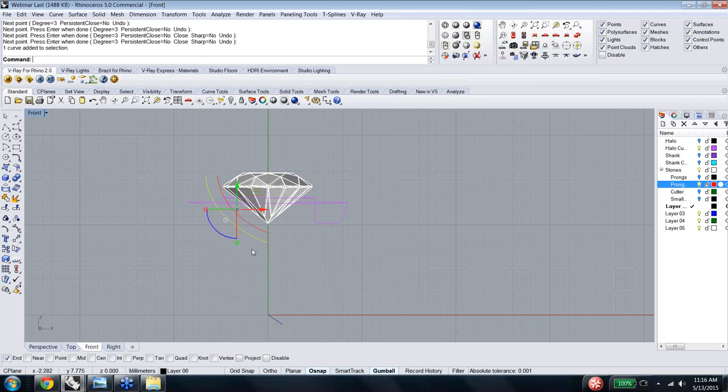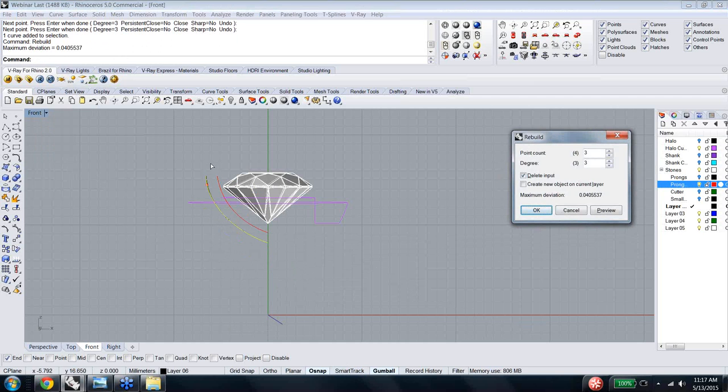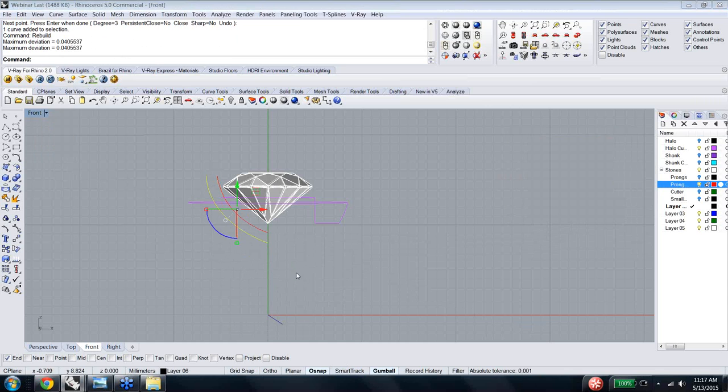Now, once I've got my curve created, and I like the way that it's shaped, I will rebuild it. Because I basically believe that you should rebuild every curve that you create, even if you keep the same point count. So if I want the point count to remain 4, it's just going to average out the curvature of this curve to make it a smoother thing to work with. So it's, in my opinion, really important that you do that. You'll have much nicer surfaces that are created as a result.